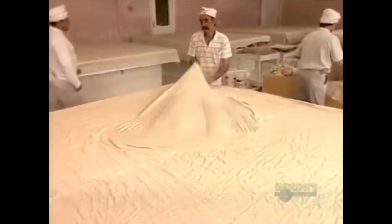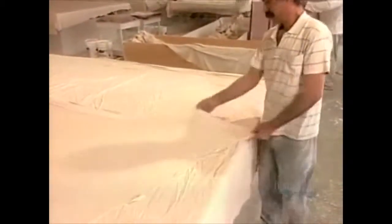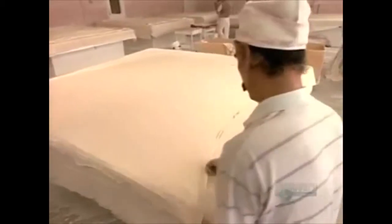Opening the dough. First, they lay a large cotton cloth over the work surface. It must be 100% cotton to absorb the moisture. Otherwise, the dough would stick together. They take a sheet of dough and begin stretching it by hand until it's approximately 2.5 meters square. Dude, this guy's mustache is intense. All of them have intense mustaches.